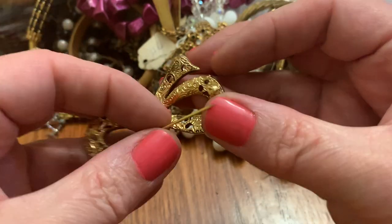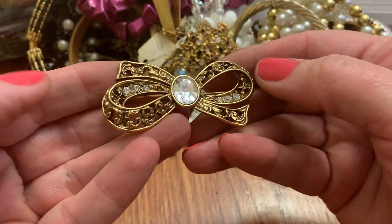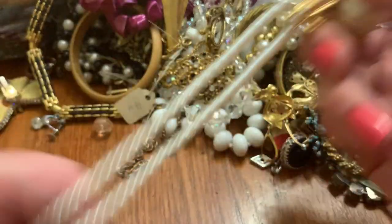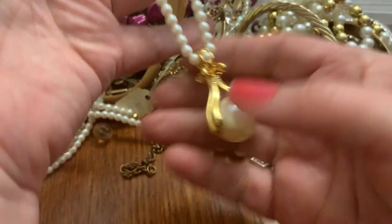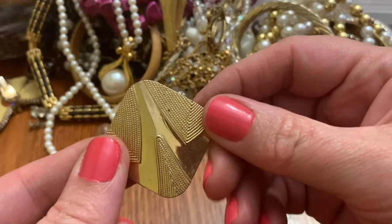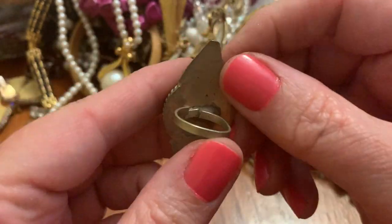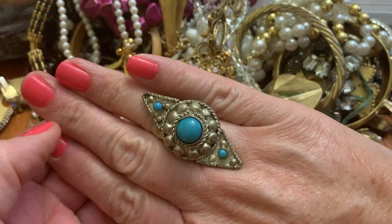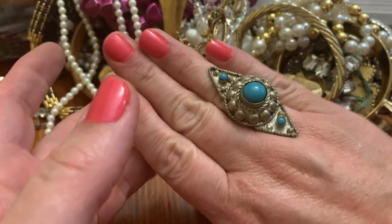This is pretty. A bow. Classic. Can't close it right now. Heavy. It's got all its stones, it looks like. Very pretty. Lightweight pearls with this big pearl down here. Avon. It's in good shape. Pretty. Earring that's bent. This is a ring. Adjustable. Let's adjust it a little bit more. Doesn't seem like it's sterling. It's almost like the alpaca kind of sterling. Pretty though. Ow.